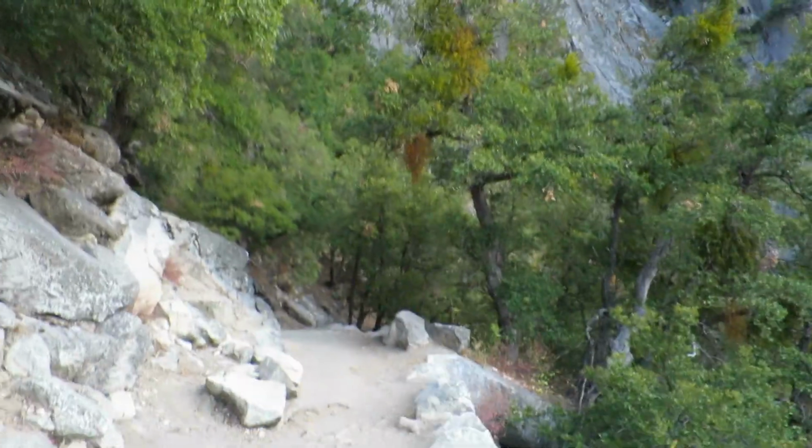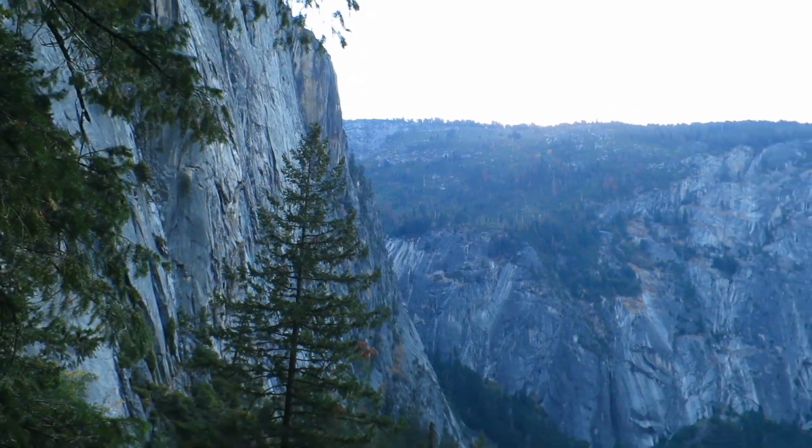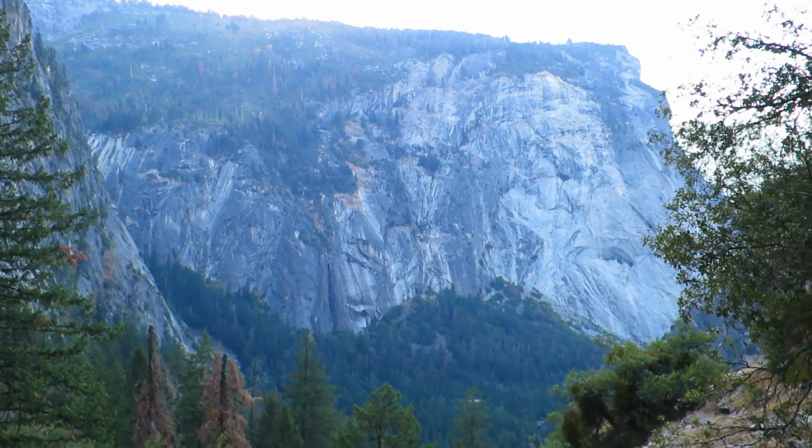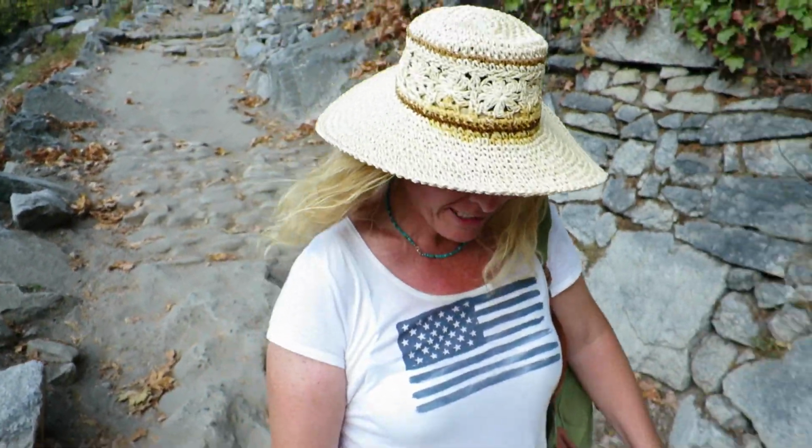I did not bring a headlamp with me because I honestly thought I would go quicker, but I really dilly-dallied around the bottom of Vernal Falls, so this is my own fault. So I really need to rush it and get down before it gets too dark. Once again, this is some very steep and very uneven terrain.